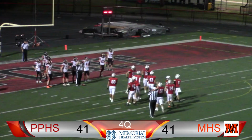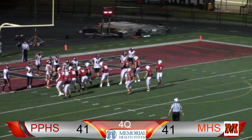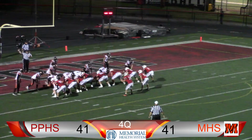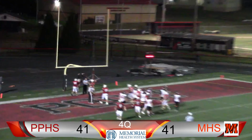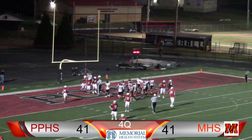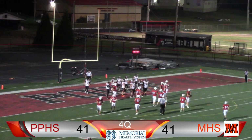And Point Pleasant has battled back here in the fourth quarter to tie this game, and we'll go 2nd and goal from the 2. Guess who's at the quarterback spot? That's Bentz. And he's going to keep it right side into the end zone. Touchdown, Point Pleasant with a minute 3 to go. Makes it 47-41 with a point after attempt coming here.